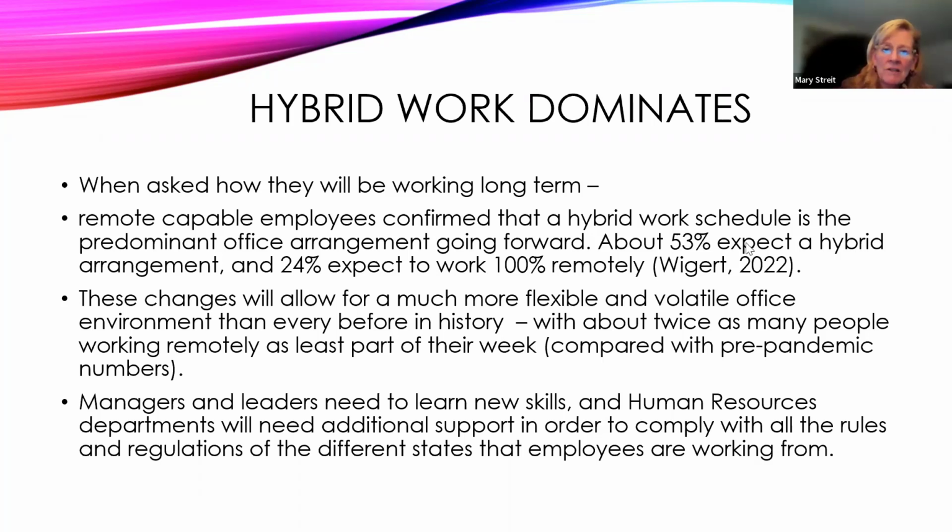And these changes are going to allow for a much more flexible office and work environment than ever before, with twice as many people working remotely at least part of their week compared with pre-pandemic numbers. So what does that mean for management?